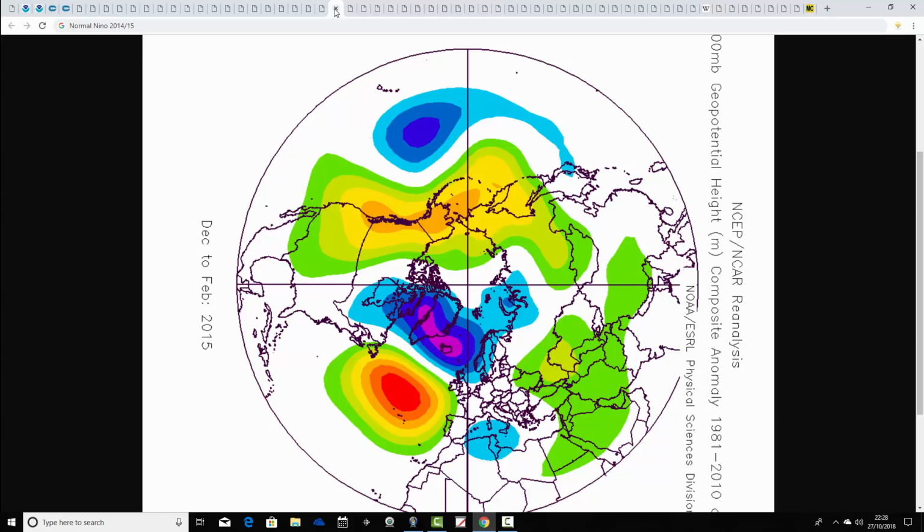And then we're up to another Super Nino, the last one that we had, which is 2000, actually this is 2014-15, so just before that Super Nino. This is the winter of 2014-15. This one rather Atlantic driven. I'm getting ahead of myself. I'll talk about that last Super Nino in a moment.